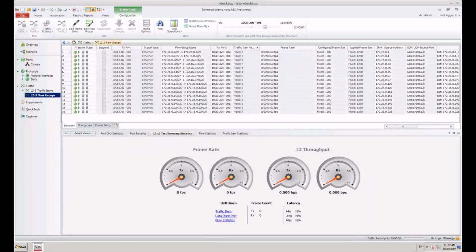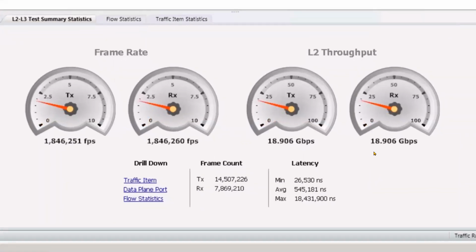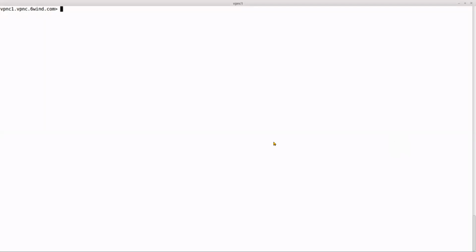With the algorithms used in this demo, 20 gigabit per second of IPsec traffic correspond to 18.9 gigabit per second of clear traffic throughput. Let's start the traffic, and we see that 18.906 gigabit per second of clear traffic can be processed without any packet loss, which means that we achieve 20 gigabit per second of IPsec processing. While the traffic is running, we can dump the packets on VPN C1 and verify that they are encrypted using ESP.